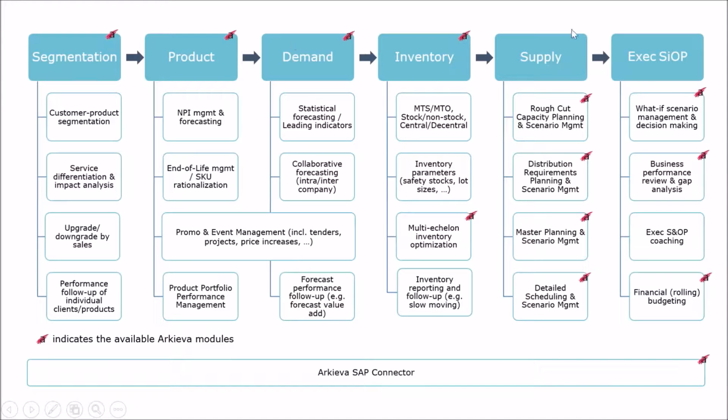This slide tells a comparable story. It goes in a bit more detail, and it also shows what is covered by our Arqiva module. So we see that we have in Arqiva a module for segmentation. We do have a module for the product management review, which we will discuss in detail today. We have one for demand. We have one for inventory. You see that we have a separate module for multi-echelon inventory. We have separate modules for the separate layers of planning. We have a couple of modules supporting executive S&OP. And we also have an SAP connector, which allows us to easily integrate with SAP.